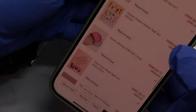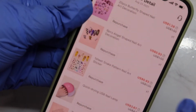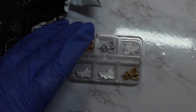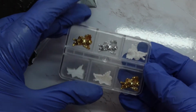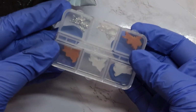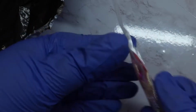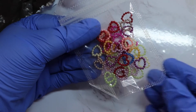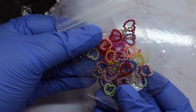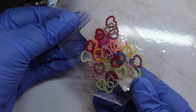Here's my order. So here's these charms. They came out to 93 cents. They were $1, but I used a discount code on my whole order. And I got 6 of them. Okay. Ooh, super excited for these. I got these. They're so cute. These are like super trendy right now.